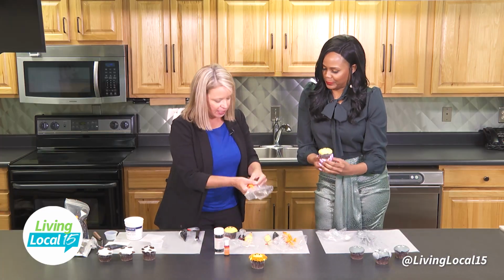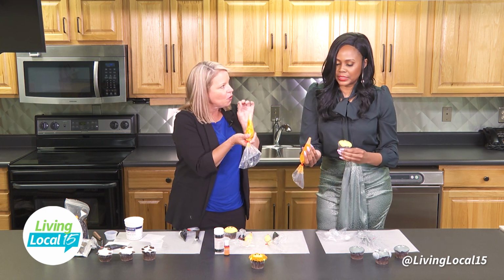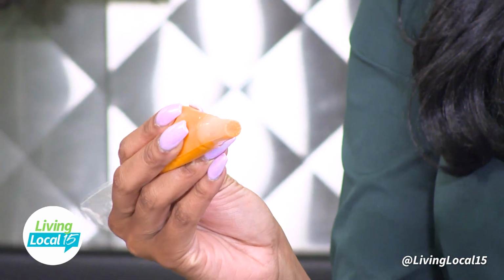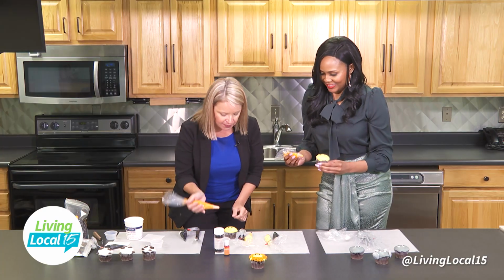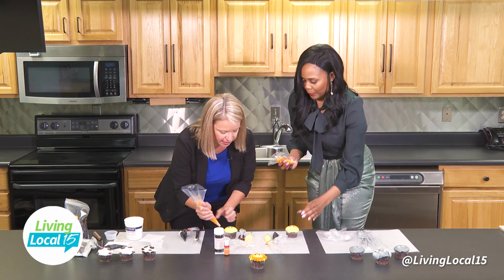Yeah. And then we have the special tip here, and this is a grass tip. It's got tiny little holes all around it, and we use it for fur or for grass. We just dropped it down in our pastry bag, filled it with the orange icing, and then you're going to just go around one time around the edge of the cupcake.